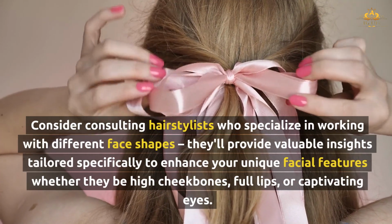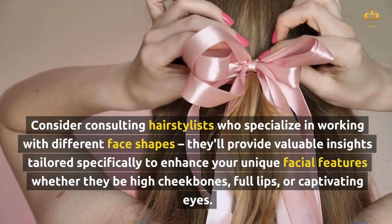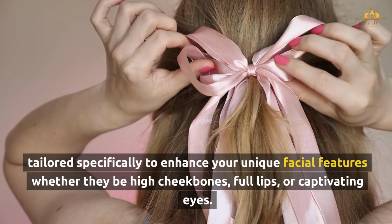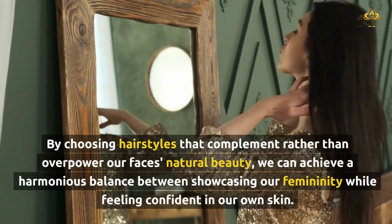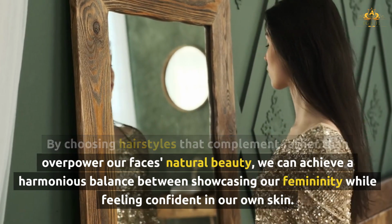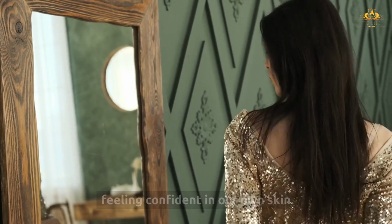Consider consulting hairstylists who specialize in working with different face shapes. They'll provide valuable insights tailored specifically to enhance your unique facial features, whether they be high cheekbones, full lips, or captivating eyes. By choosing hairstyles that complement rather than overpower our face's natural beauty, we can achieve a harmonious balance between showcasing our femininity while feeling confident in our own skin.